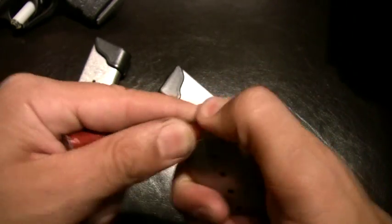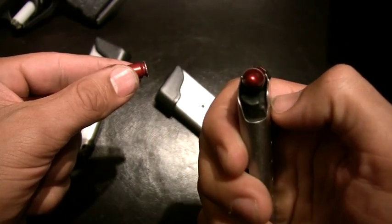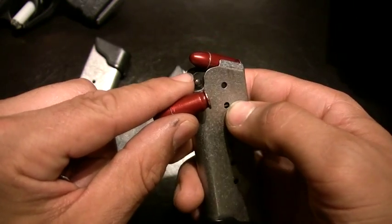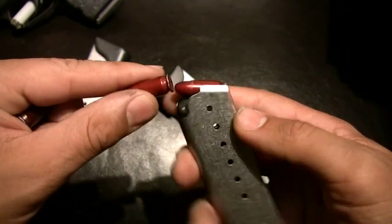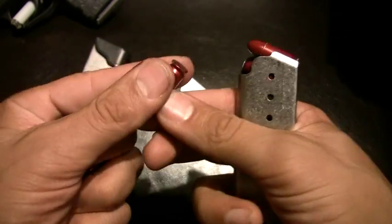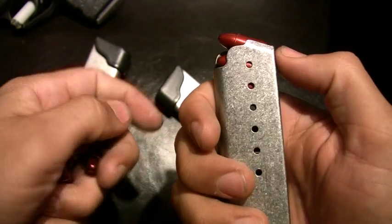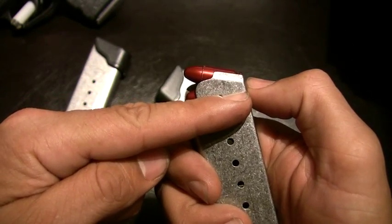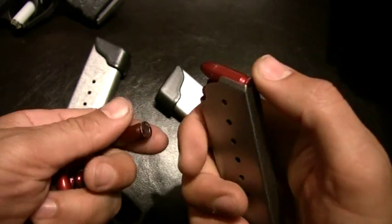When I first start loading the magazine, you'll see that it's following the angle of the follower. It's parallel with the angle of the follower and the springs and all that. As I start to add more rounds, you'll see that a little separation starts to happen where the follower starts to angle downwards, but the top round is still angled with the lips on the top of the magazine.